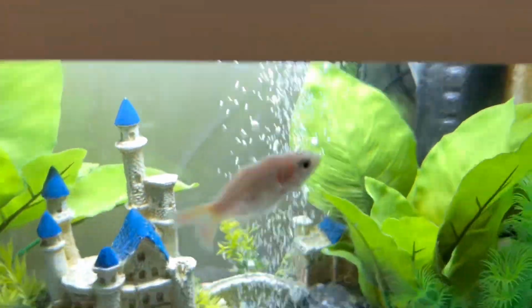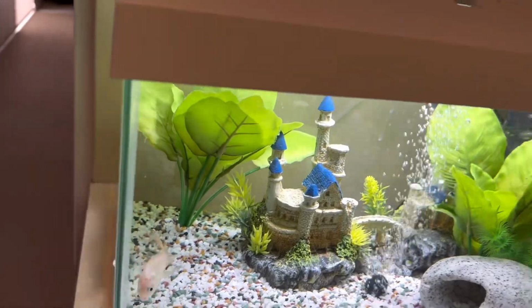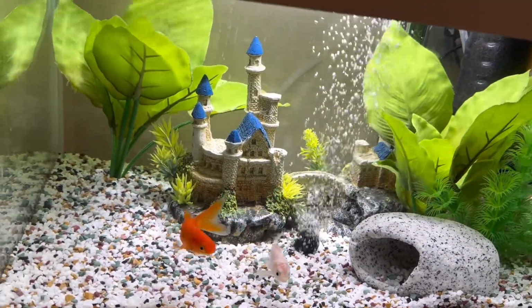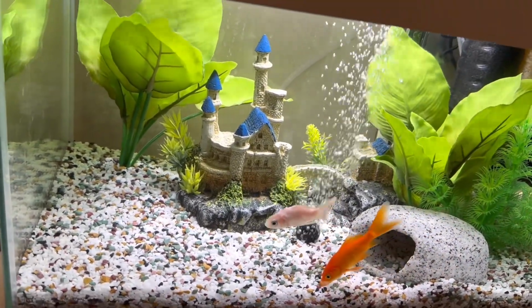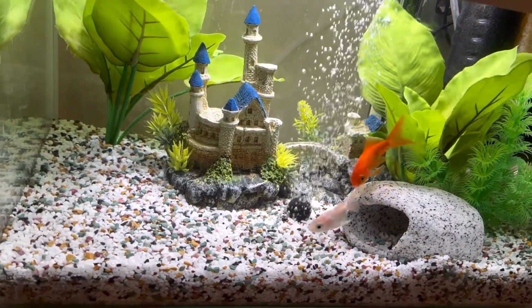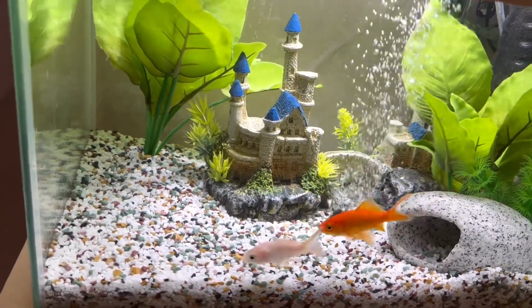So if you plug that heater in and turn it on, the heater will keep the tank at 25 degrees. And that means you're no longer restricted to cold or temperate water fish. That means you can start getting tropical fish. I would absolutely not get any more fish for this tank for probably about a month, because I think this tank will take another couple of weeks to stabilize, and then I'd want at least another couple of weeks after that until I consider putting more fish in.